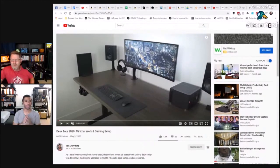The speakers, obviously the computer stuff, I build a lot of computers. That's what I do. That stuff comes easy. It's just, what do you need your computer to do? What do you need your monitor to do?